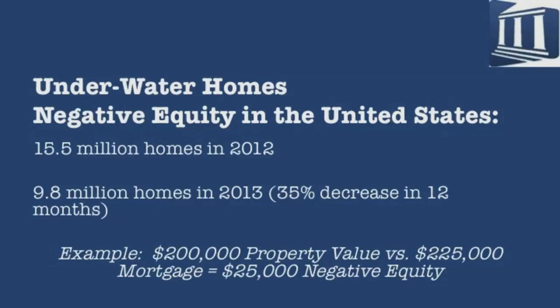Is there improvement anywhere? Yes, there has been improvement. About a year ago, we had 15.5 million homes that were in a negative equity position in the United States. And within the next 6 or 9 month period, that number dropped to 9.8 million. So it was a 35% decrease in negative equity.